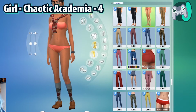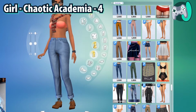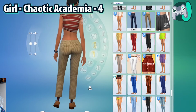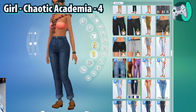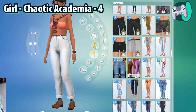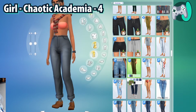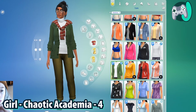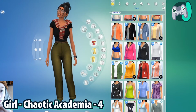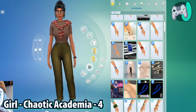For pants, I just wanted something that could be iffy in terms of clean or not. I kind of wanted these ones, but they seemed too put together. So I ended up going with some cuffed mom jeans in a greenish color just to match the earth tone palette. And then for a top, I went with a form-fitting, turtleneck-ish brown top. I didn't want anything too fancy, something simple that was comfortable to study in.